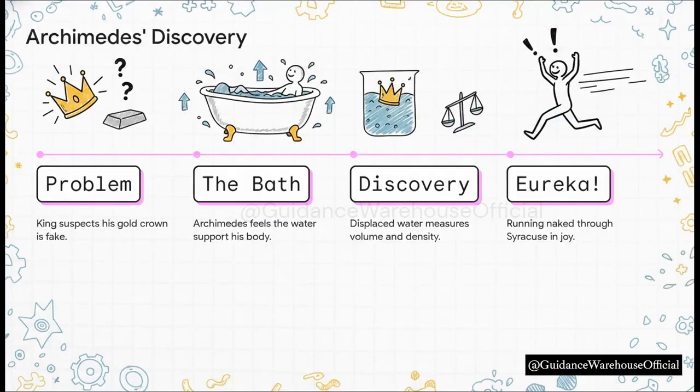So the famous story goes that the king of Syracuse suspected his crown maker was stealing gold and replacing it with cheaper silver. He tasked Archimedes with proving it, but with one catch: he couldn't damage the crown. Archimedes supposedly agonized over this, until he stepped into a public bath and physically felt the water supporting his body's weight. He suddenly realized that the displaced water could precisely measure the crown's irregular volume and therefore its density.